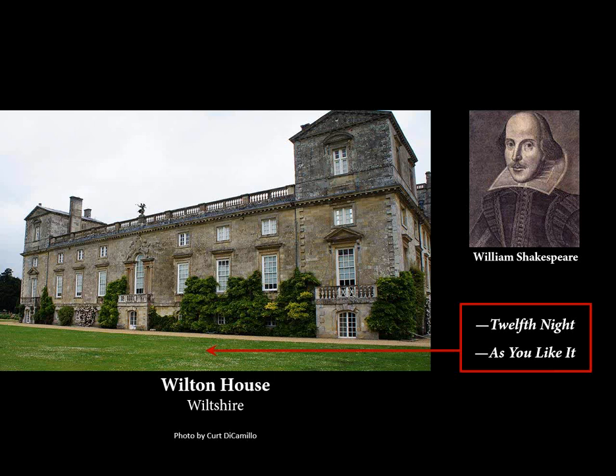The second Earl of Pembroke was the patron of William Shakespeare, and we know that Shakespeare himself and his company of players performed the very first performances of Twelfth Night and As You Like It on this very lawn in front of the house, which is pretty damn cool all by itself.